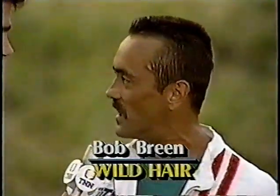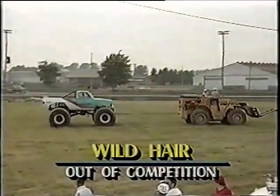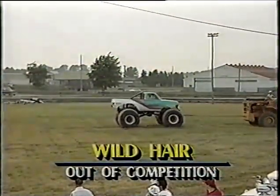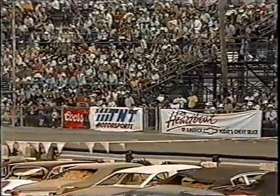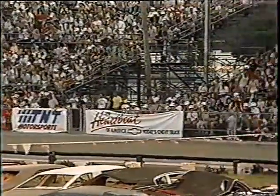Well, when I came down, I think my front stabilizer just gave out on me, bottomed out, and it knocked the front input shaft off my transfer case. Blew the drive shaft and all the loops out of it. Okay, as Wild Hare gets towed back to the pits, he is out of competition tonight with that break. But he did beat Awesome Kong, and Awesome Kong will be taking his place in the semifinals.